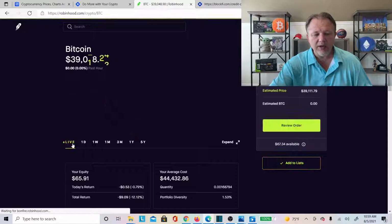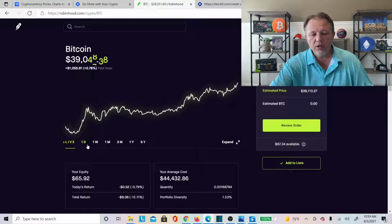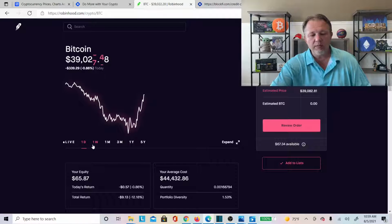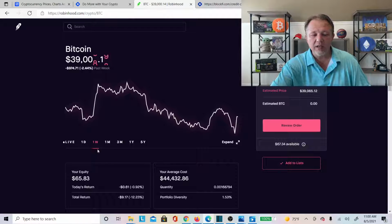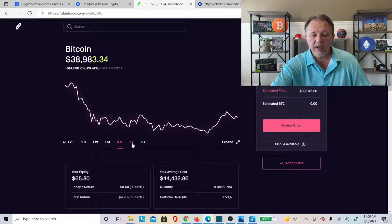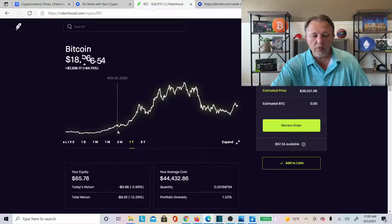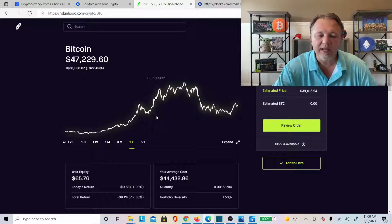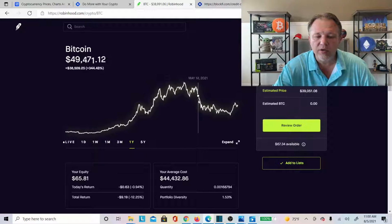You can see what Bitcoin is doing live. You can see what Bitcoin has done in the last day, in the last week, in the last month, in the last 3 months, and the last year. Also, when you move your line here, it tells you the price that it was at, and at the top, it tells you the date. So again, remember we were talking about when you're researching your products, you can look at what the currency has done in the last year.